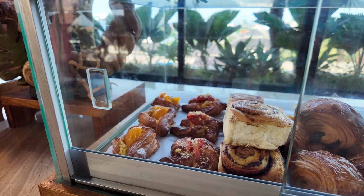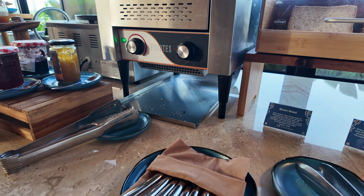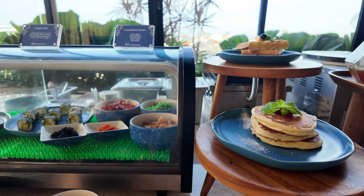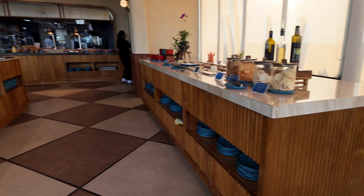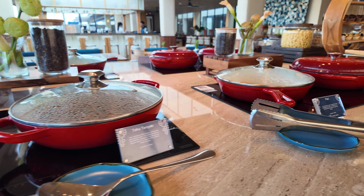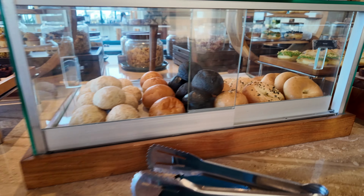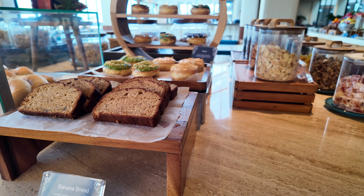So they've got pecan Danish, strawberry Danish, bread you cut yourself. They've probably got gluten-free that I can ask for, I would very much imagine. Pancakes, which are demonstrated here. They probably cook those to order. Sushi, which is good. It's nice to see them doing a little bit of local food. Teriyaki, potato curry, little cakes, focaccia, chocolate brownies, hard roll, soft roll, bagels, banana bread.